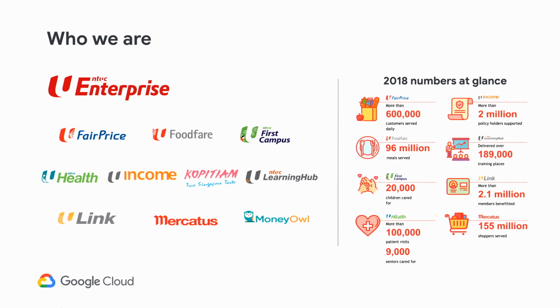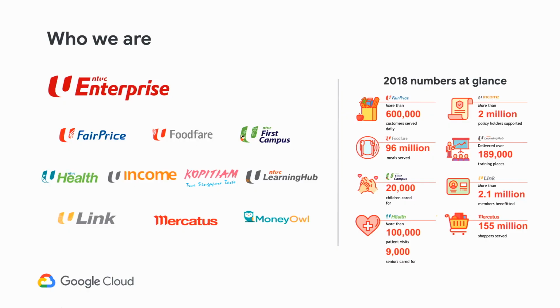NTUC Enterprise, show of hands. Who of you know about NTUC Enterprise? A little bit, okay. So here in Singapore, we are one of the largest conglomerates composed of 10 social enterprises that encompass a number of industries ranging from supermarkets to insurance, to healthcare, to food care, to restaurants, etc. Yeah, so you can see all the various companies that compose the group of social enterprises that is NTUC. And we are for profit, but we certainly have a social mission, which is to serve the Singapore society.